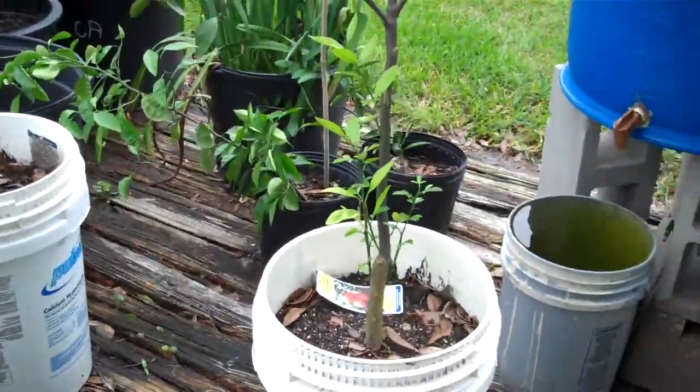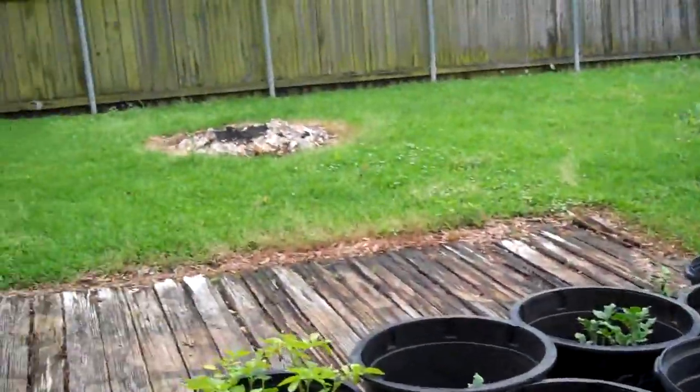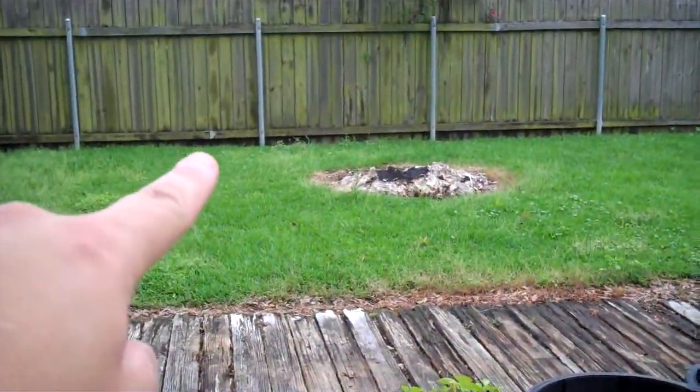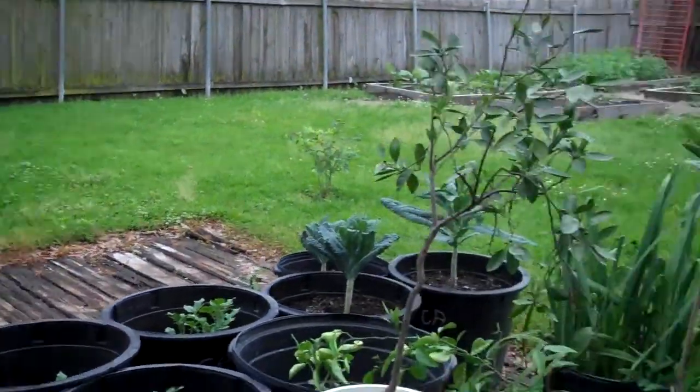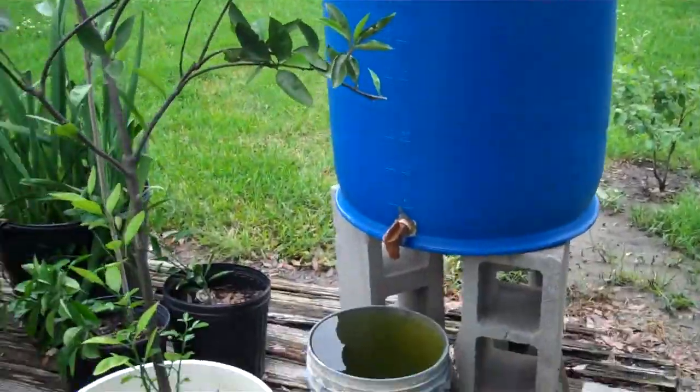And these two large plants, I actually have to plant them. More than likely I'm going to put them right over here. Put one about right there, and the other right about there as well. That'll make a nice canopy for this side. Rain barrel still kicking.